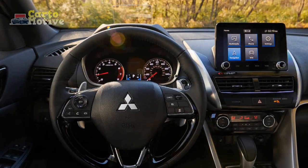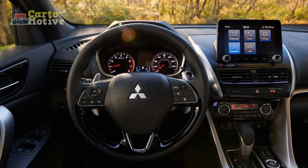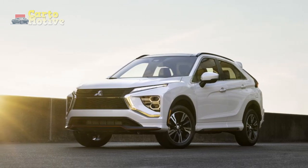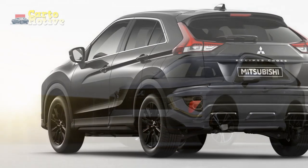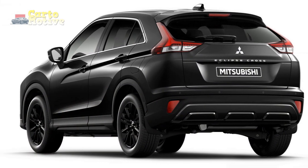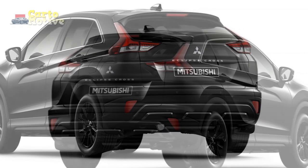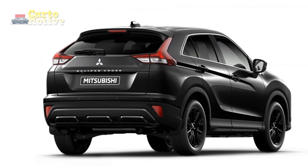Verdict, is the 2023 Mitsubishi Eclipse Cross a good SUV? The Mitsubishi Eclipse Cross does have its good points, like stylish good looks, a large trunk, comfortable and quiet ride, and a class-leading warranty. However, beyond these, there's little to make the Eclipse Cross stand out in a sea of talent. It's 5 years old now and feels it, despite its updates.